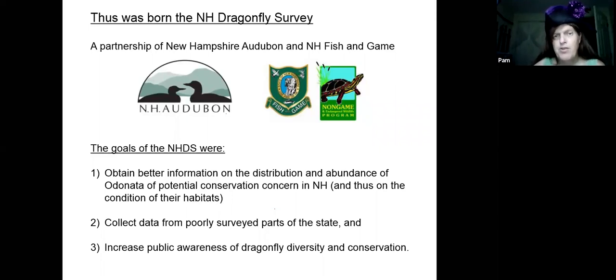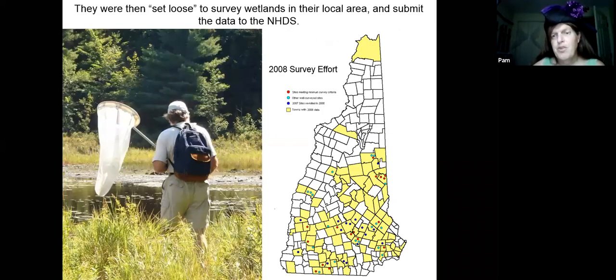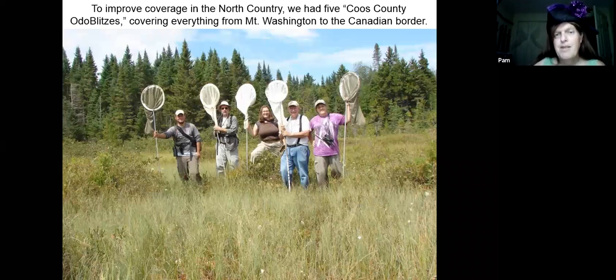We did workshops all over the state. People learned how to catch dragonflies, how to identify dragonflies. We set them loose. This is just a map of where people went in one year. This year was a year we didn't really get north. Getting north is tricky because there aren't many people up there. So we ended up relying on little planned excursions. This is me and four hardy souls that went all over the Pinnacle Lakes to spend a weekend looking for dragonflies in Coos County because we just had limited coverage up there.